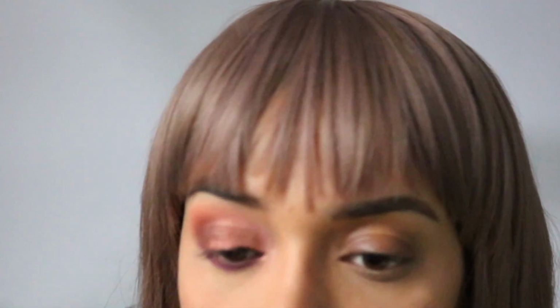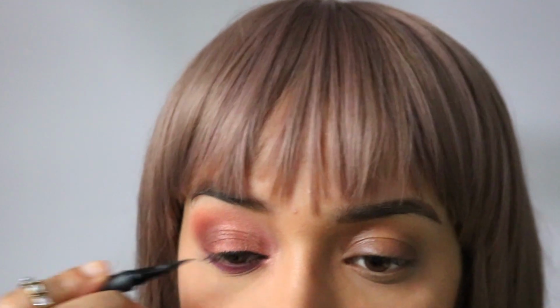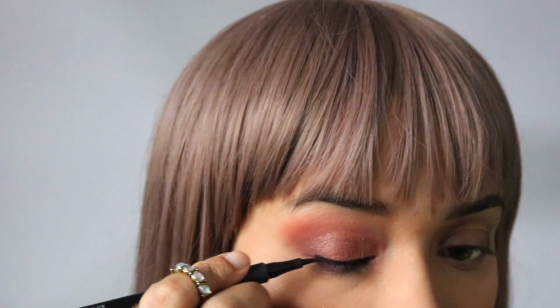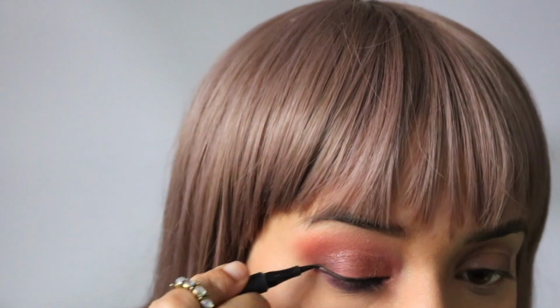I don't have an old eyeliner because I usually use up my eyeliners and mascaras. So I'm just using my current favorite, which is the Lancome liner Plume in Noir. It's very easy to do eyeliner with this. As you can see, I'm doing this within seconds.